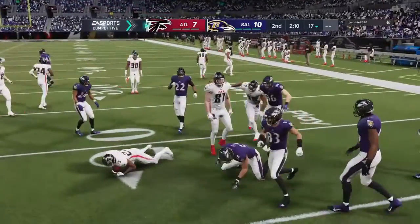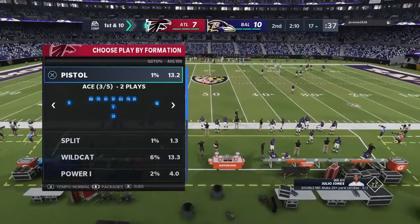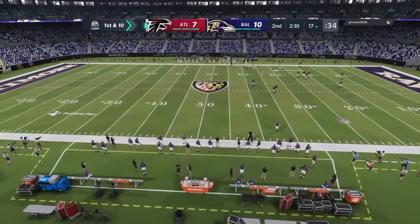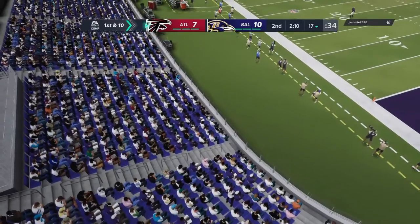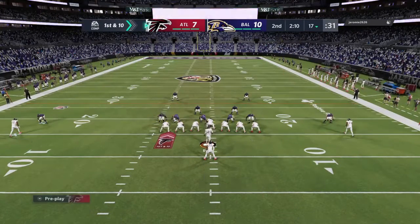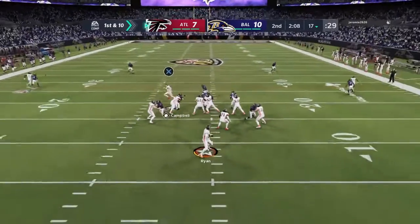And he will be brought down here inside the 20. Good coverage as he's dropped at the 17. Their own 17-yard line. About set to begin their next drive, the Falcons offense at the line. And for them, a touchdown their last go-around. Obviously, they'll be hoping to do that again.